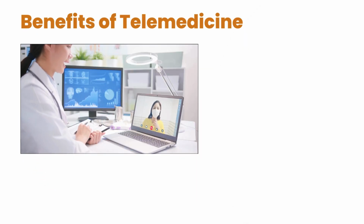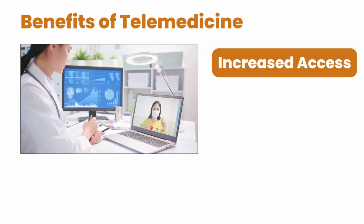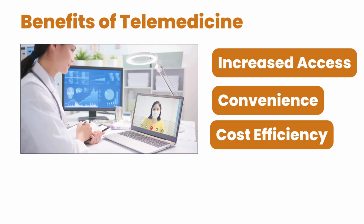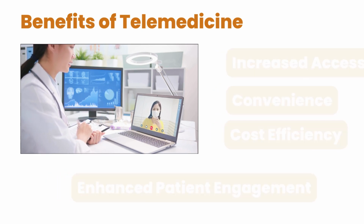About the benefits of telemedicine, they are: increased access to care, reaching patients in remote or underserved areas. Convenience: reduces the need for travel and time off work. Cost efficiency: lowers healthcare costs through reduced hospital visits. Enhanced patient engagement: empowers patients to manage their own health.